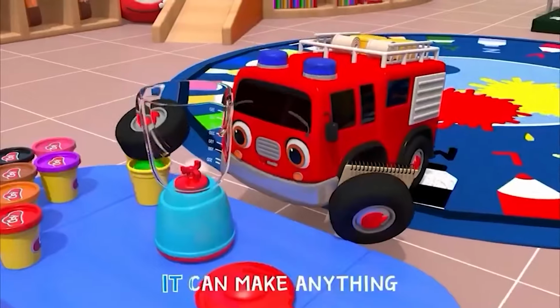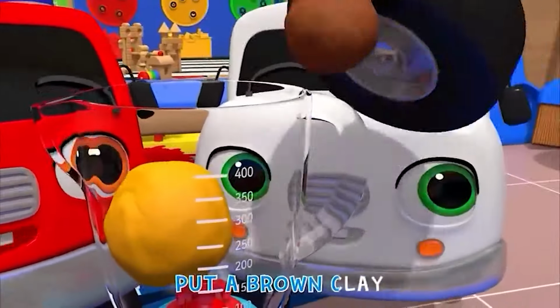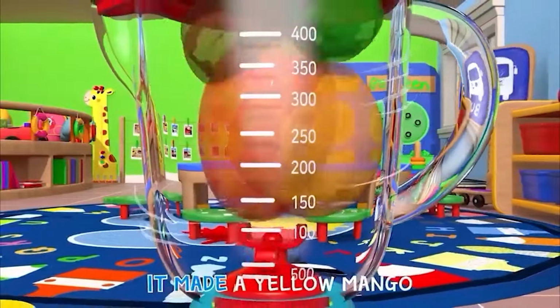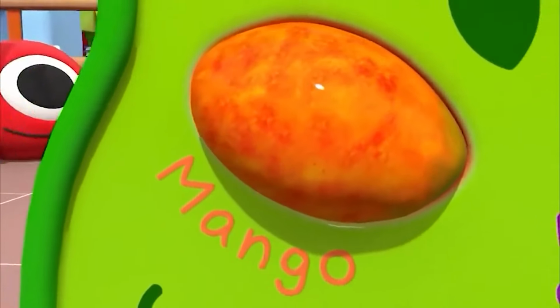Magical blender toy. It can make anything. Put a yellow clay. Yellow! Put a brown clay. Brown! Put a green clay. Green! It made a yellow mango. Woohoo! It is a yellow mango.